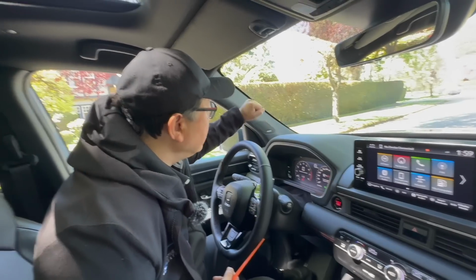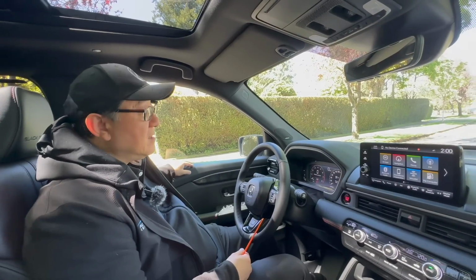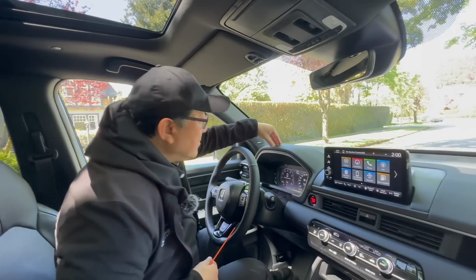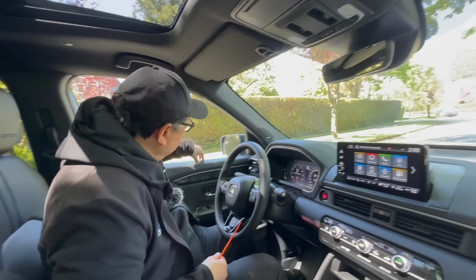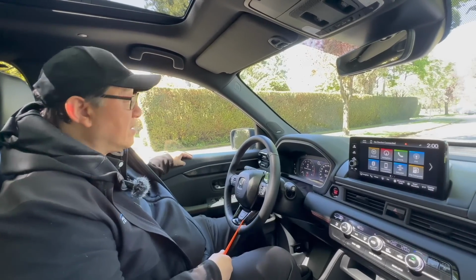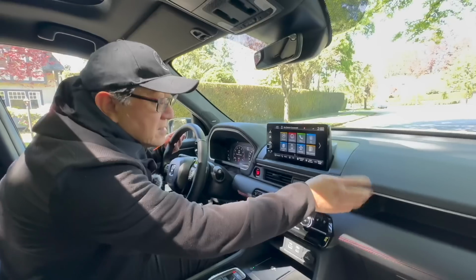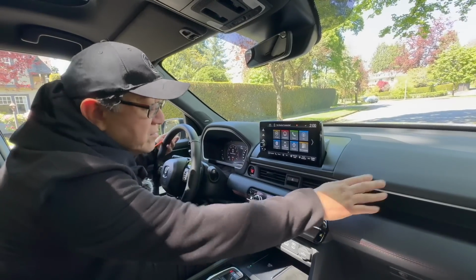I do my usual punch test to make sure everything is tight, nothing is loose, and thankfully Honda has chosen to keep a softer plastic all the way through compared to Toyota, which has moved to kind of hard plastic throughout the interior. So the actual design looks fantastic. All the moldings and so forth have a really good feel to them.